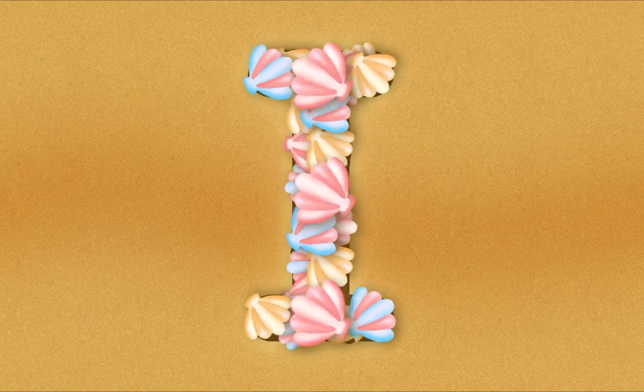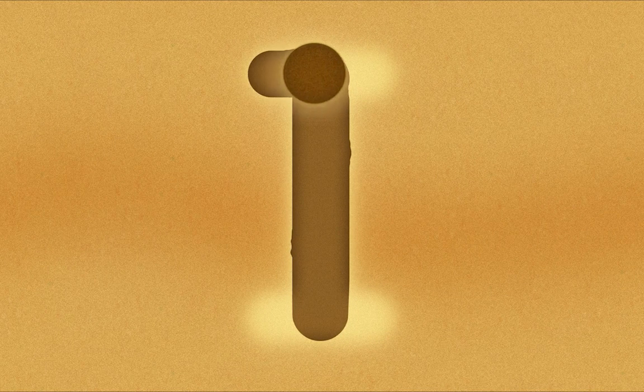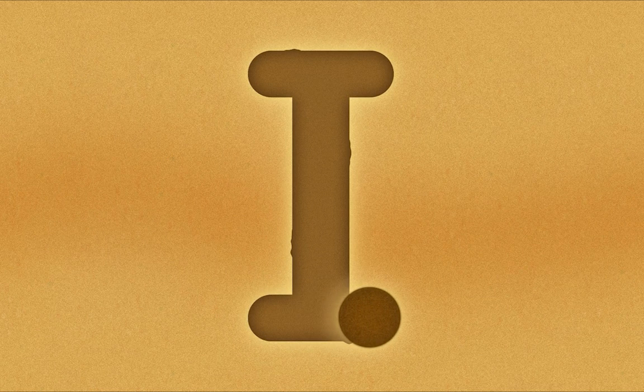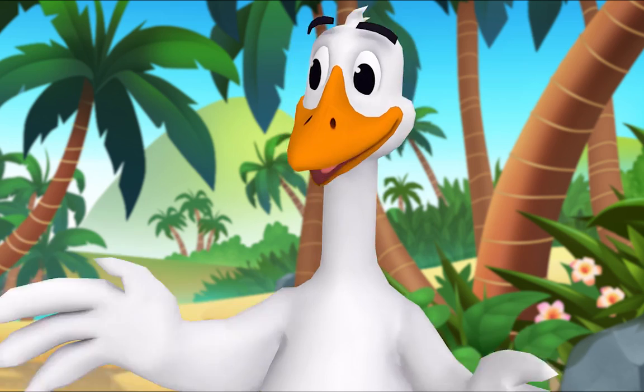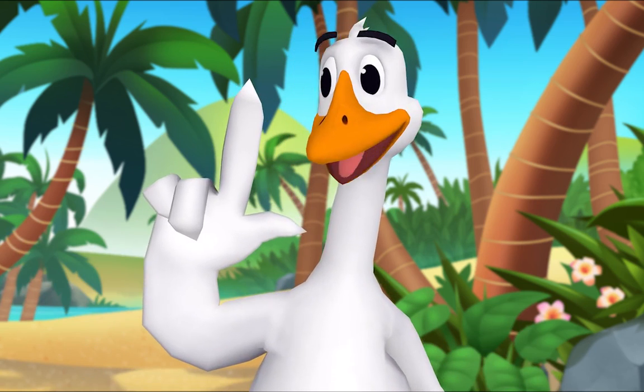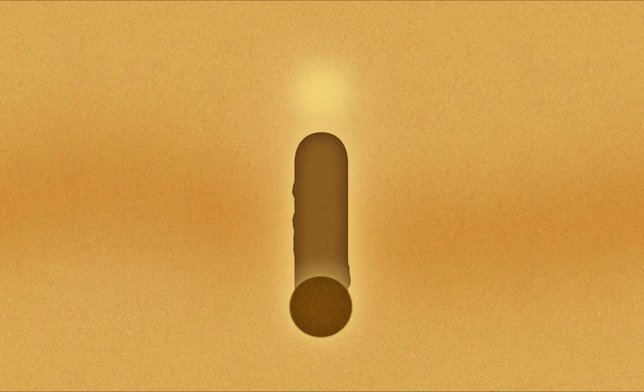I. Great! I'll try next. I. Terrific tracing. Now, let's trace the lowercase letter. I'll try it. I. Nice job. I'll trace the next one. I.